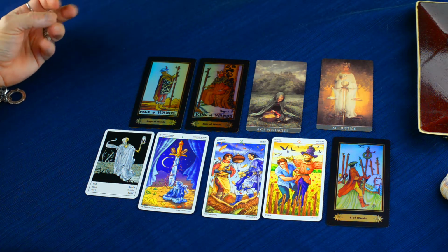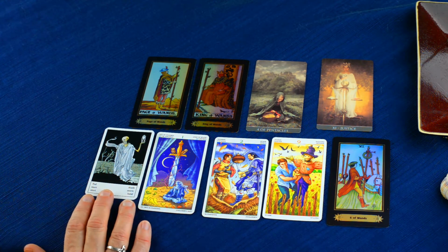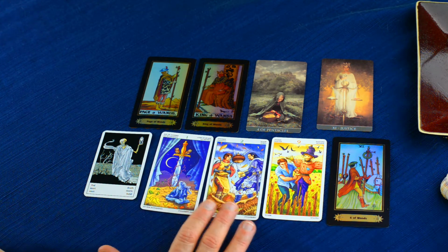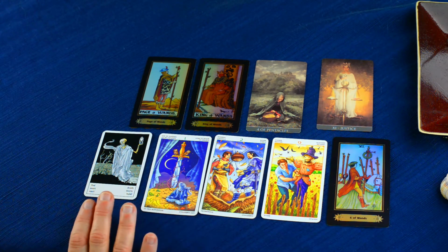I'm not even sure what kinds of energies I'm thinking of here, but I think a lot of it is going to be just the way you look at things more than anything else. That's the way it seems to me, the way the energies are flowing here.